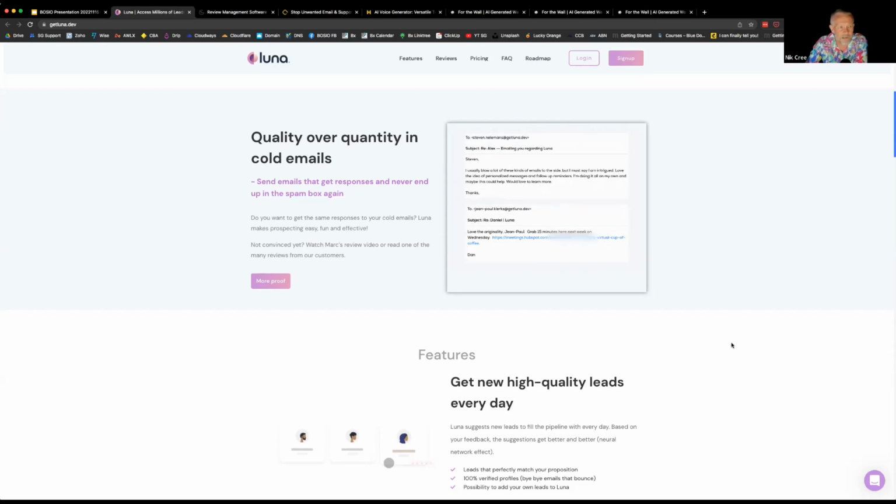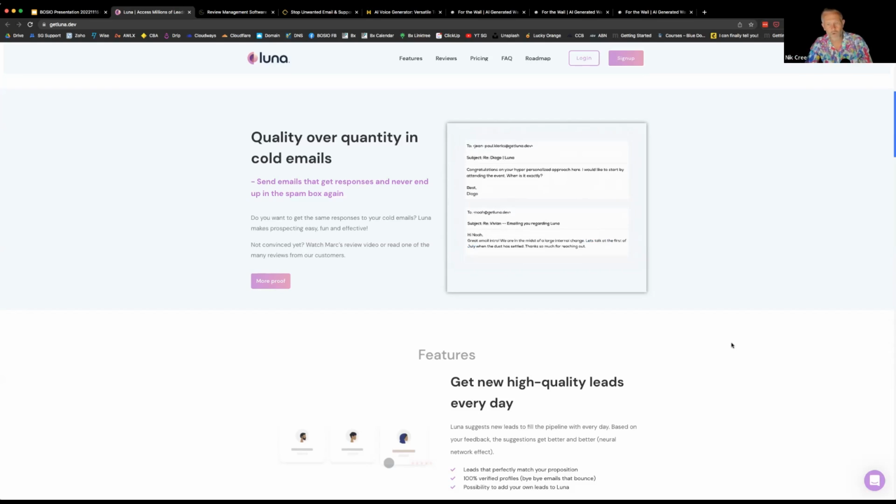And the interesting thing about this email platform is that it learns what your nuances and your language is. So the next time it's crafting an email, it has picked up some of those tweaks that you've made, so that more and more the email system sounds like you. And then it will send it out to these prospects that it has discovered.